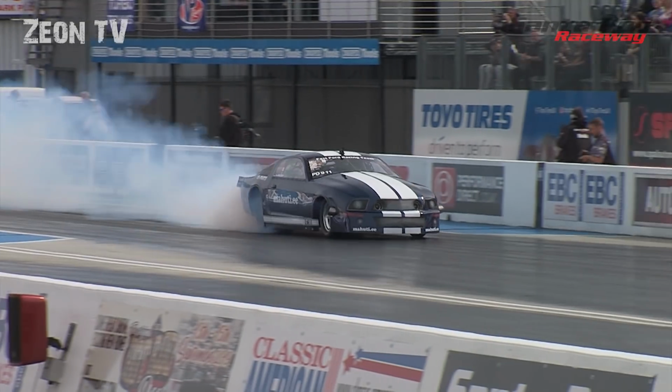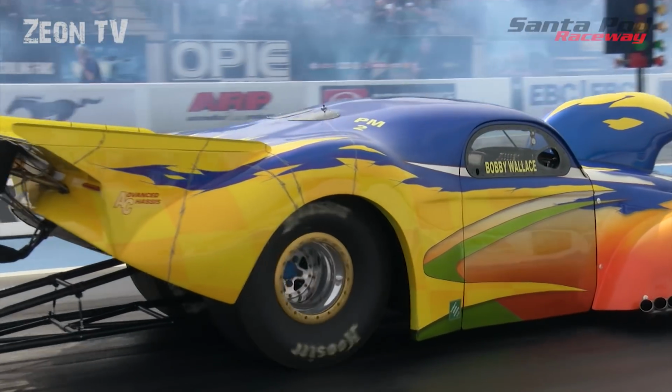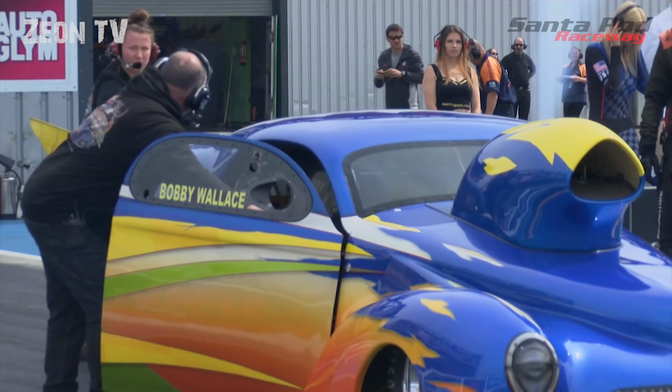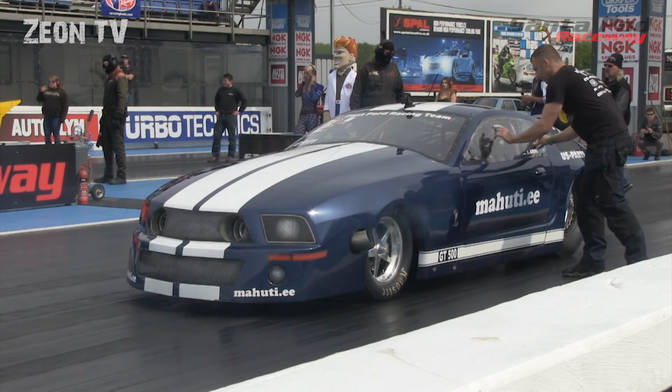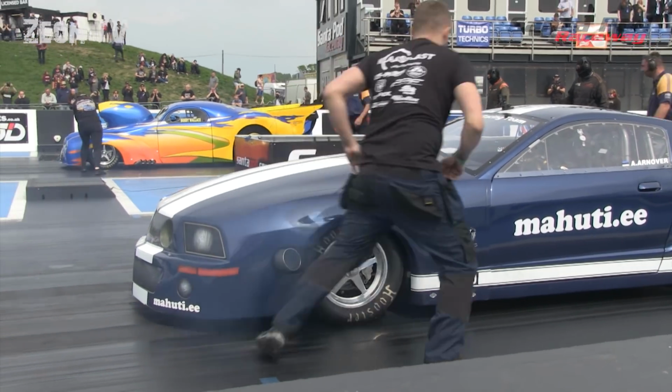Two wildly different cars from very different parts of the earth as well. Bobby Wallace with the Nitrous Willis from just down the road in Bedford, taking on Andreas Arnover, all the way from Estonia. Basically the closest versus the furthest competitor we've got in Pro Doorslammer today.